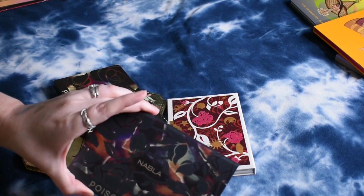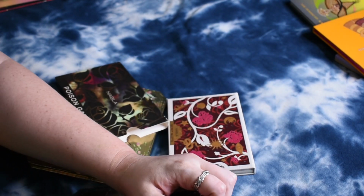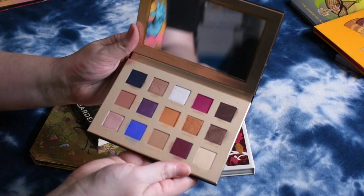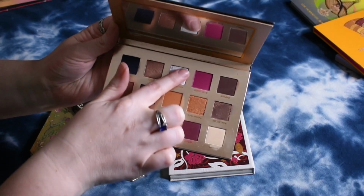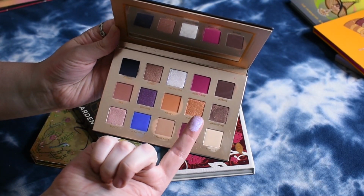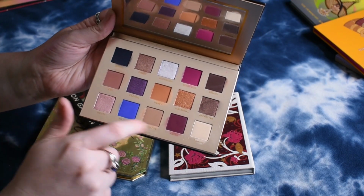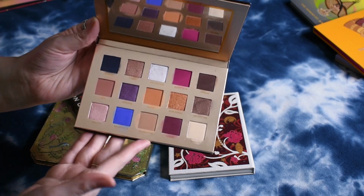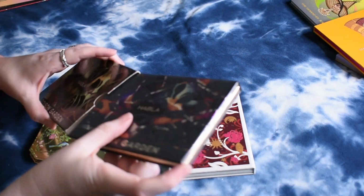This is the Nabla Poison Garden palette. I've really enjoyed collecting a lot of the Nabla palettes too. Oh my god, the magnet on this is ridiculous. Okay, and it looks like this. I really like this shade here. It's this iridescent blue violet kind of shade. Very, very pretty. I do think the other shades in this palette are pretty. I don't always know what to do with this palette all by itself, but I do think you can do some cool stuff with it, so I'm going to hang on to it.